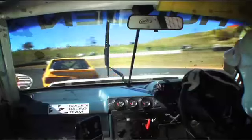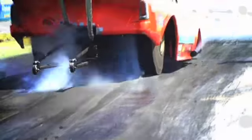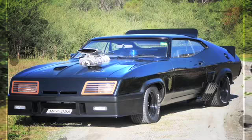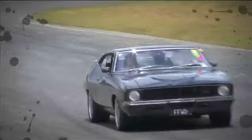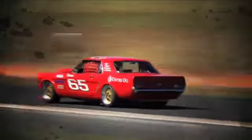This week's question is all about Falcons. In the movie Mad Max and Mad Max 2, Mel Gibson immortalised the Aussie Falcon brand globally. So what was the customised black hardtop model Falcon he drove into movie greatness? Answer at the end of the show.